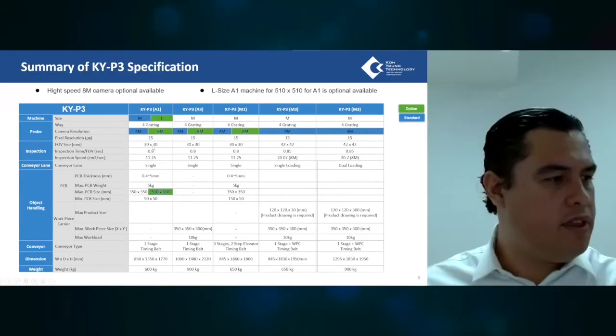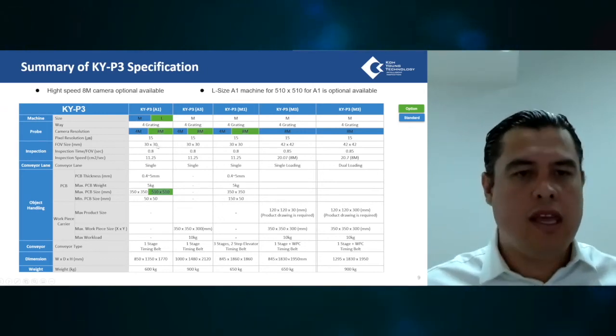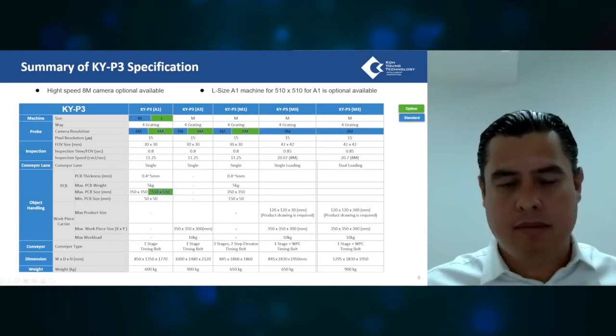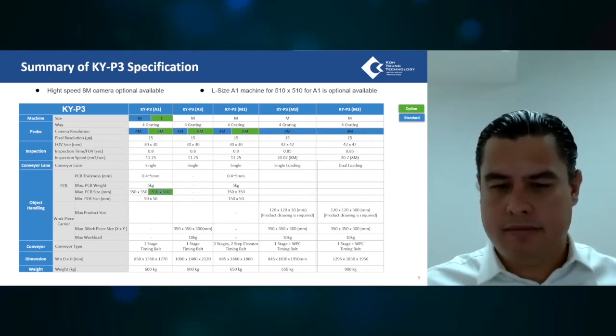Okay. So the FOV size for the 4 meg machine is 30 by 30, which is a very good one. If you want to upgrade and have a faster inspection, you can get the 8 meg machine, which is 56 by 56 FOV size.